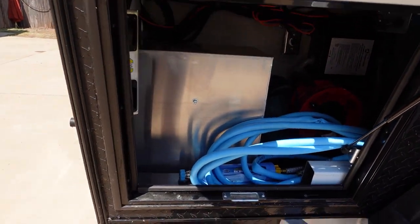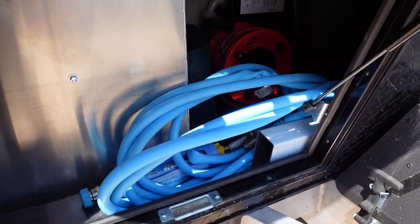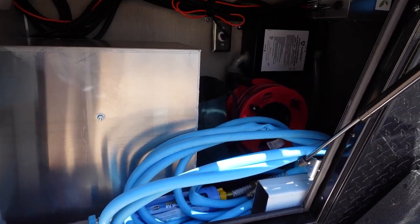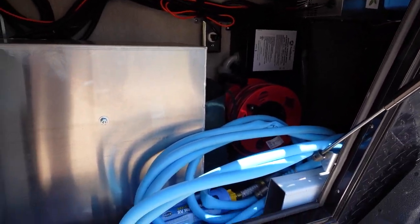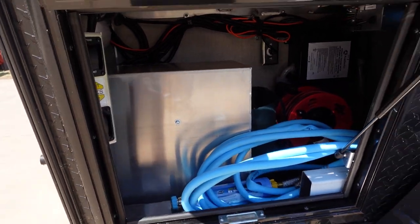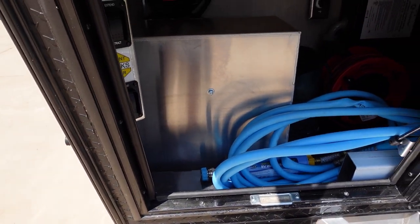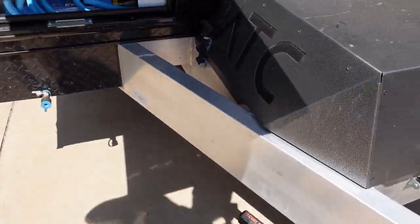So let me show you some of the other storage compartments in here. This is our front curbside storage area. In here I have our water hose for our fresh water. I bought an RV water filter that's attached to that. I also have an extension cord and some tools in here, right? This box right here, behind this box, is that gas station that you guys saw just a couple seconds ago.